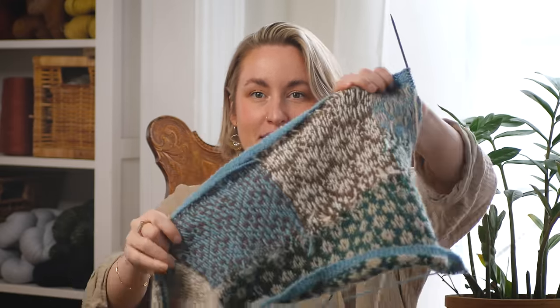I'm really trying to change my mindset that purling isn't bad, and it really isn't that bad. And I've sat and thought about it, like, why do we all think purling is so horrible? Yes, it's not as fast or as comfortable on the hands, but it really isn't that bad. And I also kind of love the way the floats look on the back.